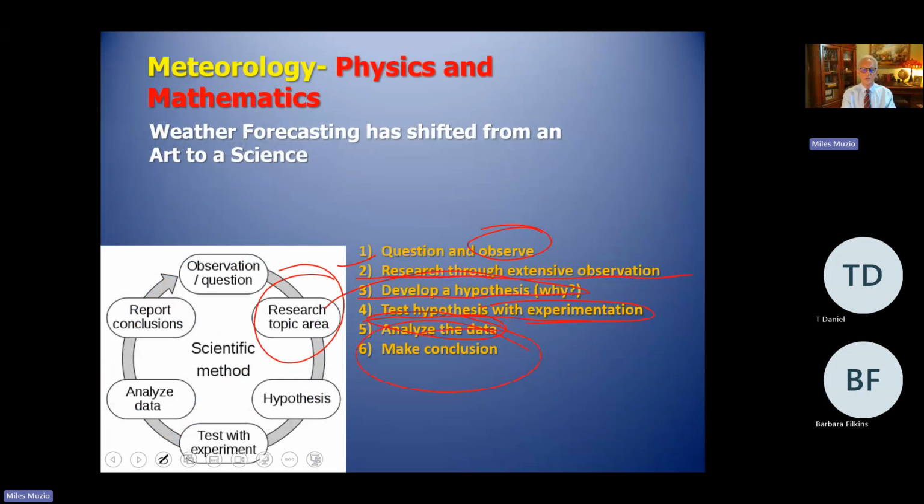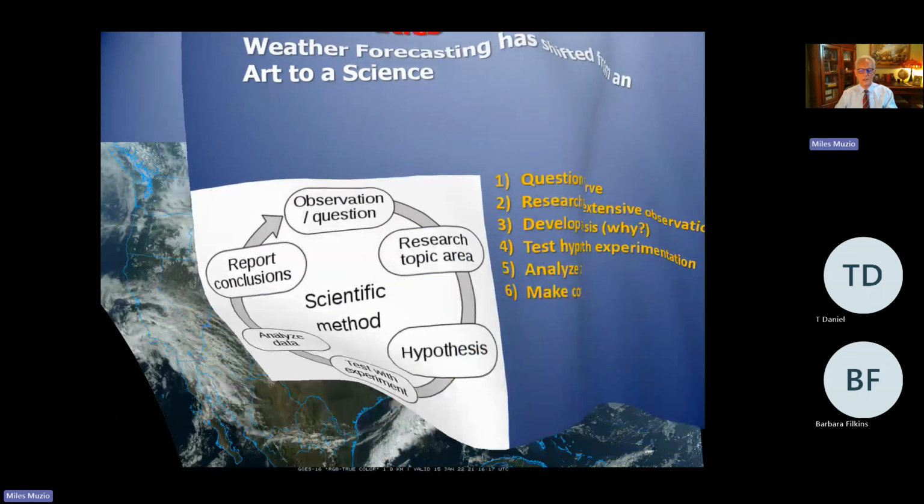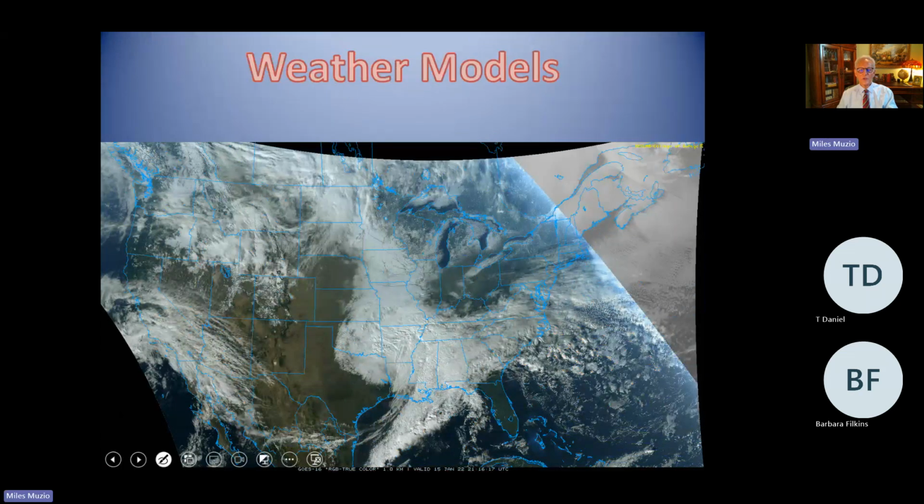Okay, so here's the conclusion. This does that because of this. And then once you have done that, you start all over again and go into the next level of whatever it is you are trying to figure out. That is the scientific method. Question, research, come up with a hypothesis. That's the important thing. Experiment with that hypothesis, analyze the data, and then conclude what's what. So we can do all of that with weather.